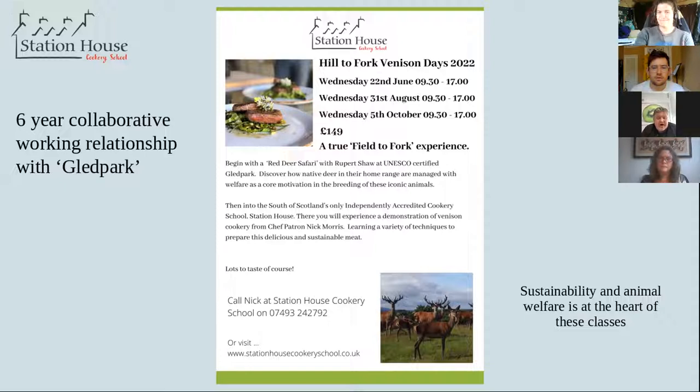And this is certainly what I say at the cookery school, to highlight the difference between intensively reared meat and the venison, which comes from Gled Park. It's night and day. And this is essentially the way that we should be going if we're going to be eating meat.